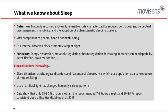Now, what we know about sleep. Purely from a definition standpoint, it's a naturally recurring and easily reversible state characterized by reduced consciousness, perceptual disengagement, immobility, and the adoption of a characteristic sleeping posture. It's a vital component of general health and well-being. Our internal circadian clock promotes sleep at night, and this has a lot to do with light exposure and our body's temperature regulation. I'll discuss that a little more later. As far as its functions, it provides energy restoration, metabolic regulation, thermoregulation, increased immune system adaptability, detoxification, so your cerebrospinal fluid does its exchange while sleeping, and brain maturation.